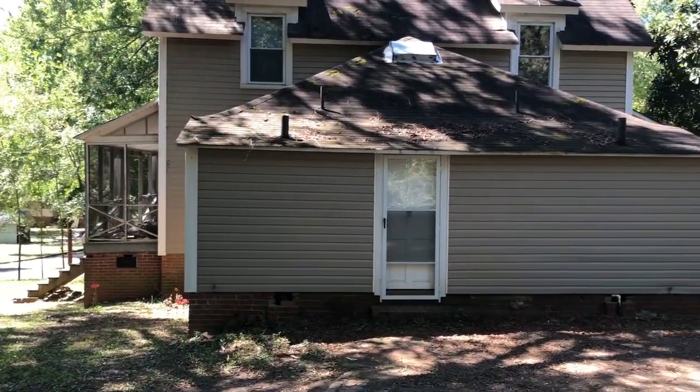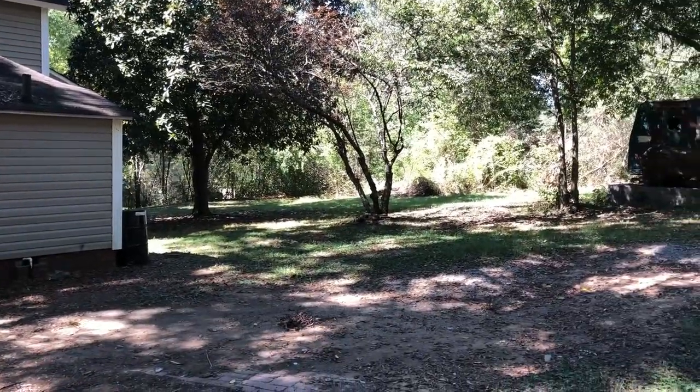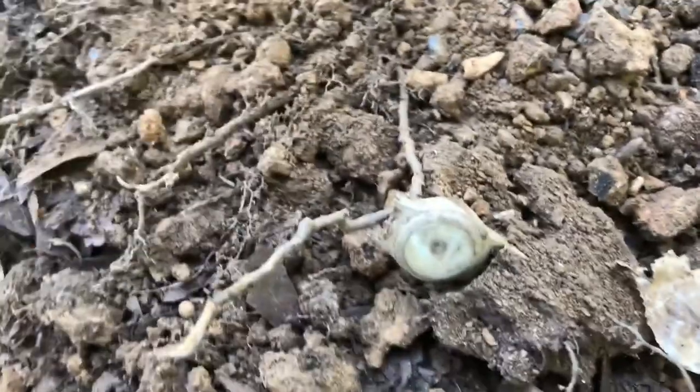You guys probably remember this place from some of the previous videos. I've hunted here several times with the CTX 3030 and the Deus. But today I've got the Equinox with a little 6-inch coil. I'm just poking around here, seeing if I can find anything that I missed before. I've been here about 15 minutes, and so far all I've got is what looks like a little watch there.